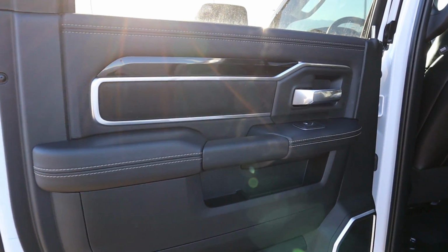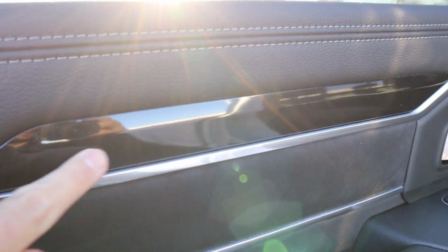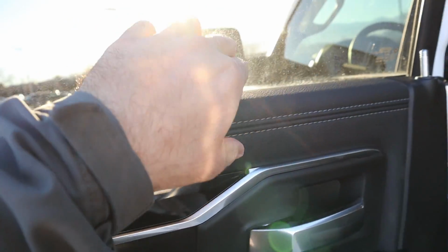Now let's go over the door panel here in the Laramie 2500. You've got soft touch where you're going to rest your arm with nice stitching. And then you can see you've got the suede insert right here with the black trim just up above. More stitching here on the top portion.